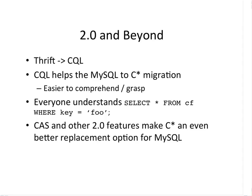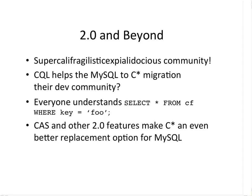And CAS is a pretty cool way if you really need more transactional stuff. It makes it even better, a drop-in MySQL replacement. That's also coming in 2.0.